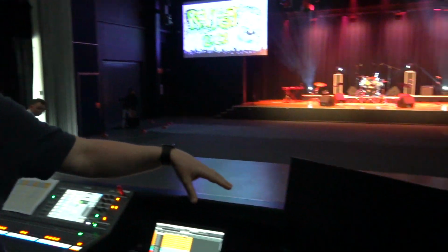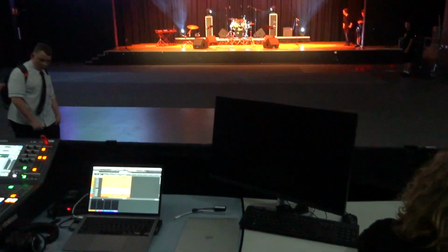We move into this thing. We've got a video playback PC. It's not on at the moment, but that's how we kind of synchronize some of the audio and vision after we've done our recording. So what we've got here is our recording setup.